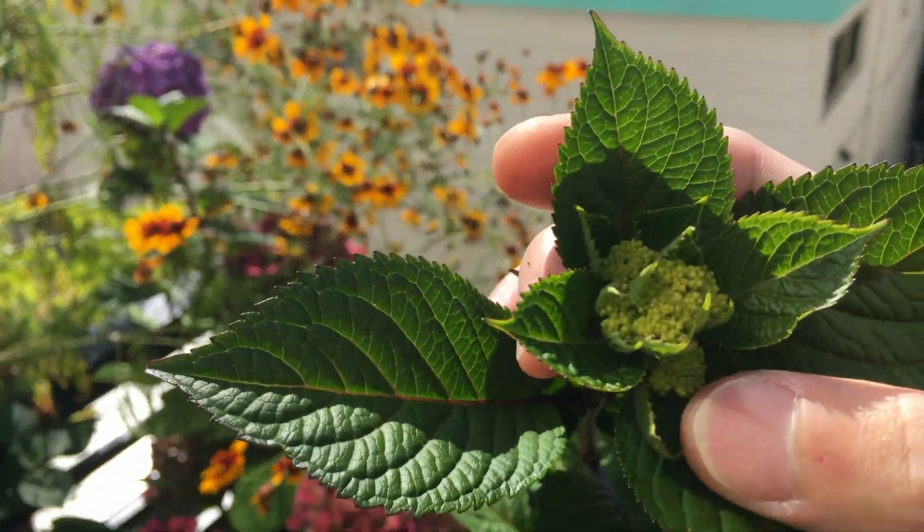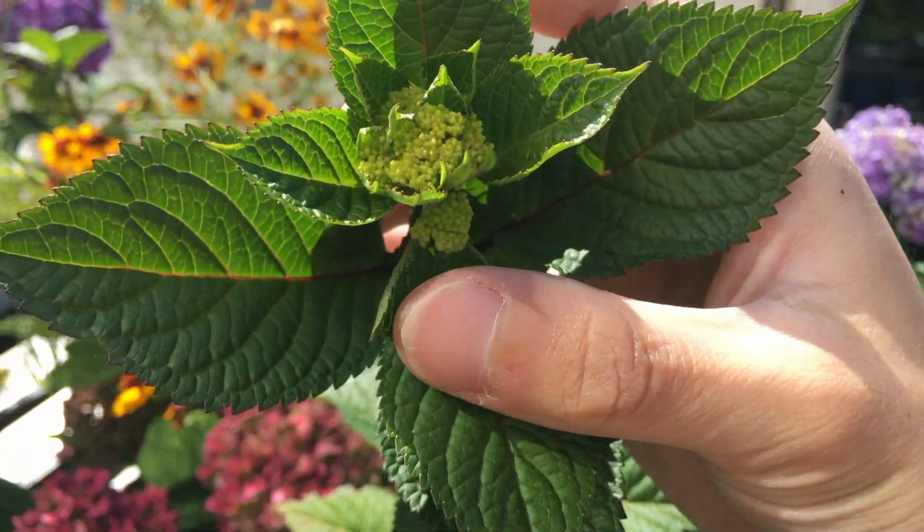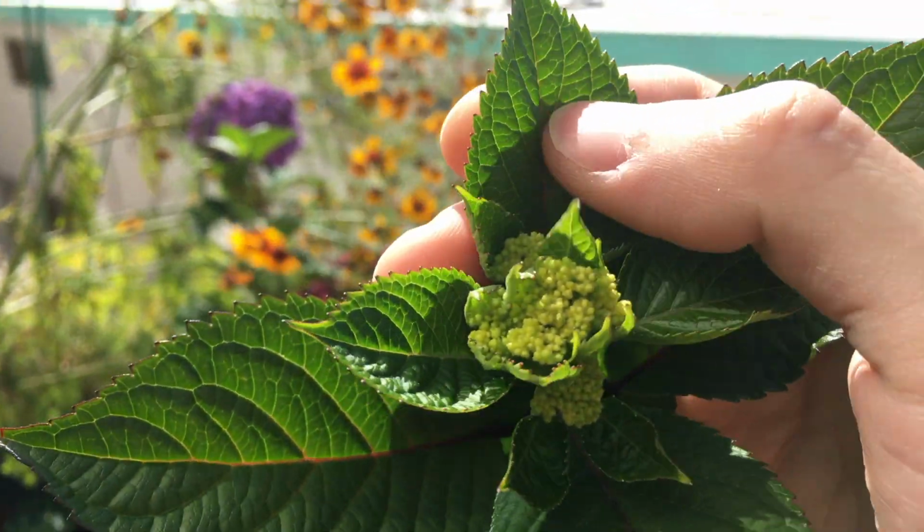Hydrangea, you can see it's still sending out new flowers. This growth over here is pretty interesting. There's like leaves in between the flowers. I don't really see this.